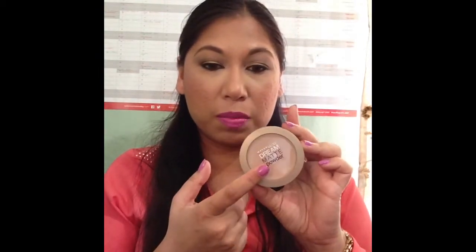For setting powders, I have three actually. This is the Beige Studio Pro, number 35. It's a darker shade, so it works well with the e.l.f. HD because that's really light for me. When I am using the Revlon Color Stay, which is a really good color for me, I use my Dream Matte powder in Honey Medium to set it.